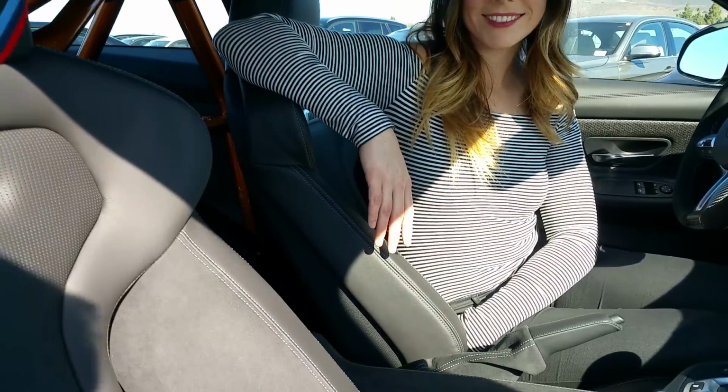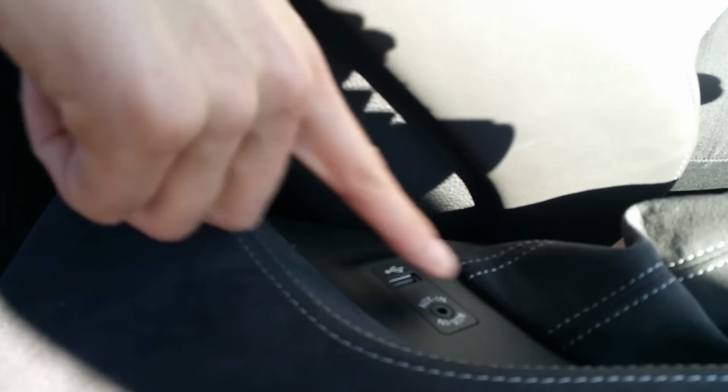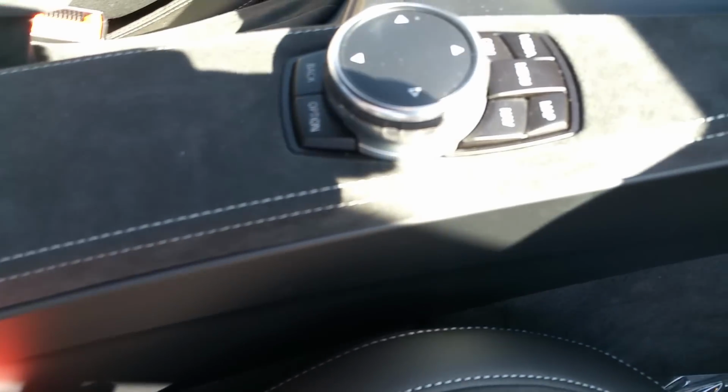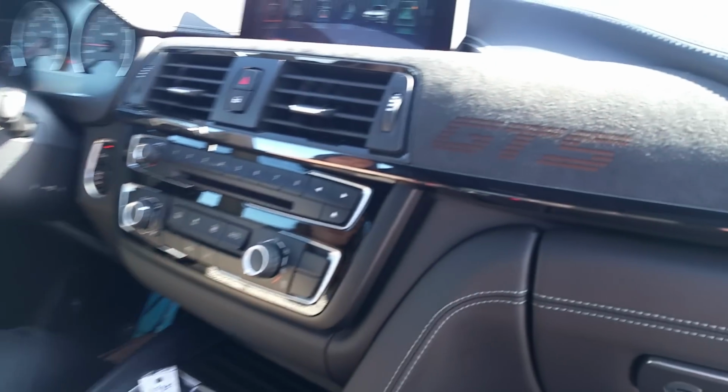Lots of Alcantara too, which we can see in the center armrest here. So you still have a plug-in, USB and aux, but no storage. We know what this car is supposed to be and what it's supposed to do, so you're not going to have all the stuff that you see in a normal production car. Very nice. And the contrast stitching. Very cool.